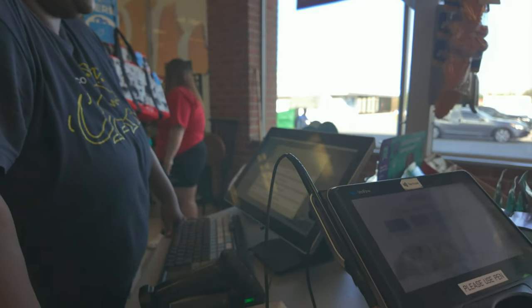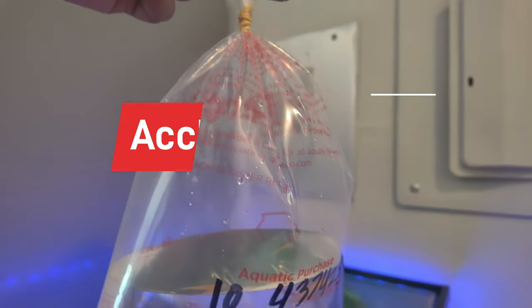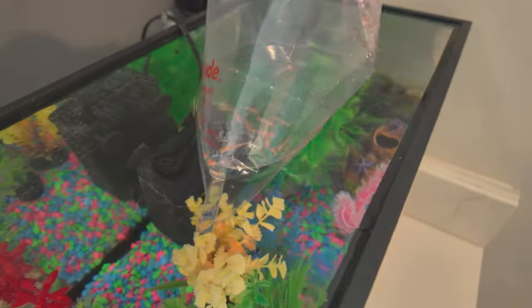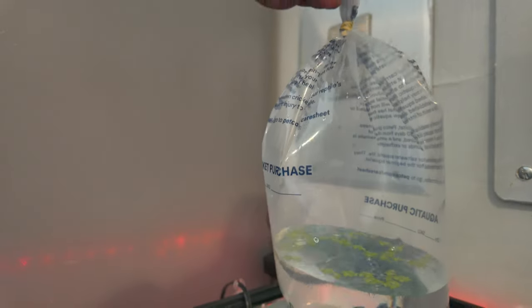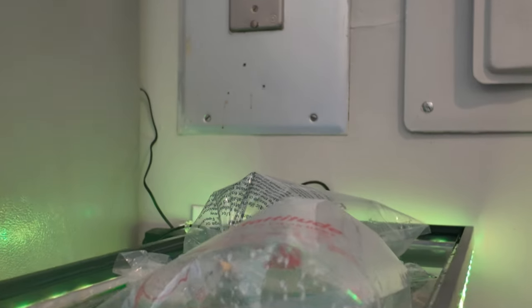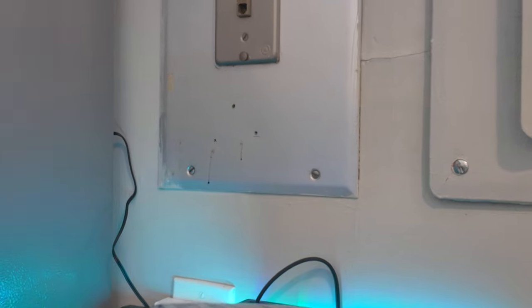Finally, we are done checking out and we will need to move home ASAP. Overall, an awesome experience. So make sure whenever you transfer fish, you need to do acclimatization because you are bringing them from a different water and temperature. So here I'm putting my fish and the two snails into the water for a couple of hours, 2 hours. Ideally it's 45 minutes to an hour, but I personally prefer to keep them 2 hours so they settle out properly.